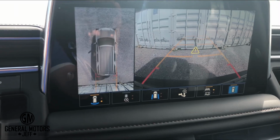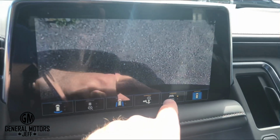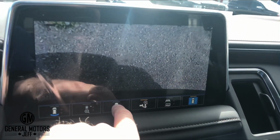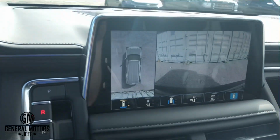And with the trailer package, you even get like the hitch view and stuff, which shines right down on where your hitch is. Of course, you can line up to it, but it's also going to show you right where your hitch is, which I think is really neat. And then tons of different views you can have on it. Can see in front of you, behind you, and so on.